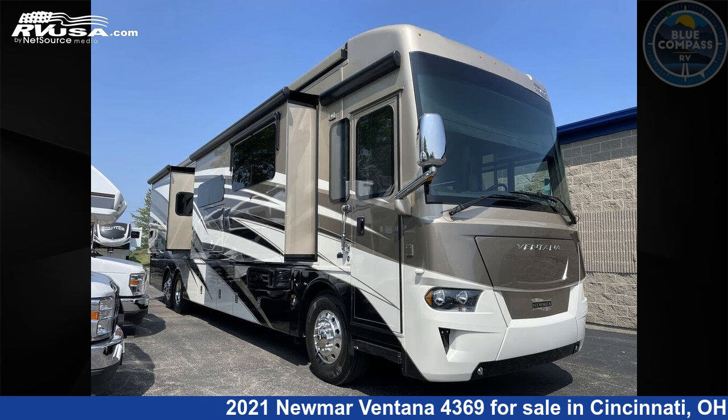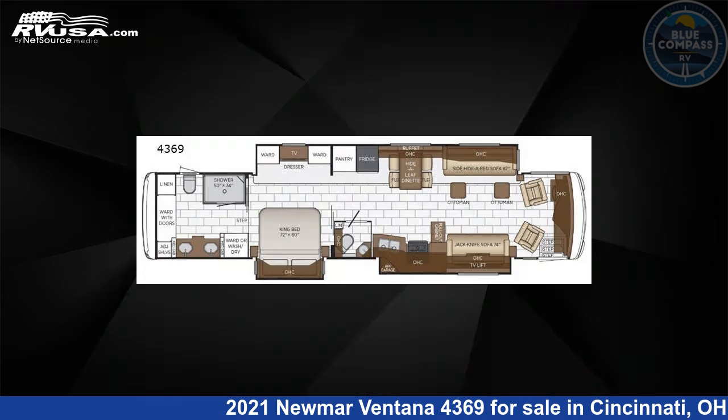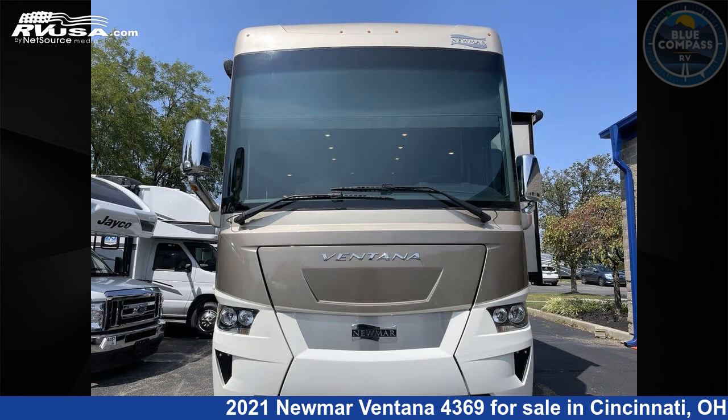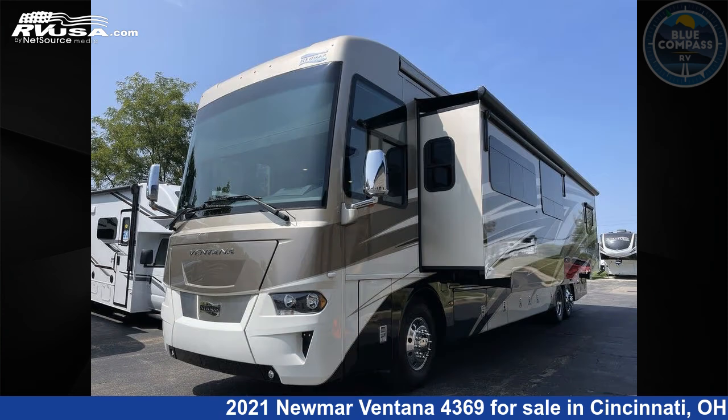This 2021 Newmar Ventana 4369 is a Class A RV. It is located in Cincinnati, Ohio, 45251 and is offered for sale by Blue Compass RV Cincinnati.